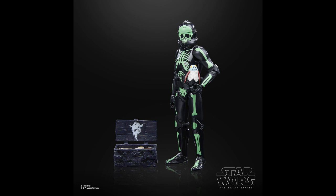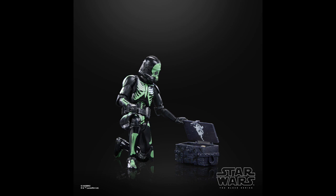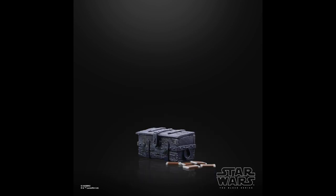Okay, now we've got some Halloween ones. Star Wars the Black Series Clone Trooper Halloween Edition 4 and up. Retail price $27.99, available fall 2022, so it should be out soon.